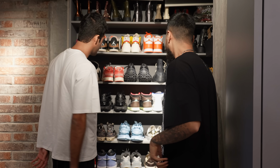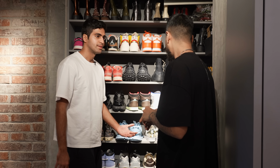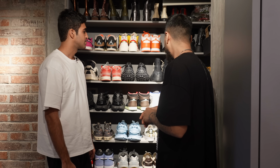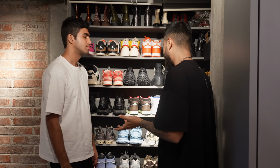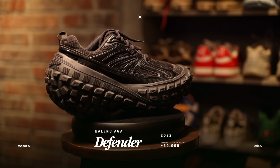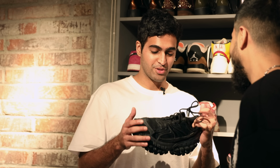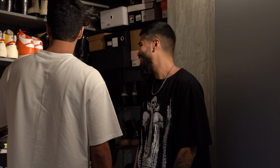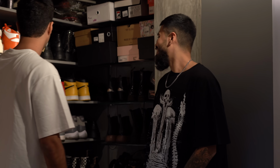Here I see there's no consistent pattern. How do you choose a pair of shoes to buy? If I like something, I just get it. You have the Balenciaga Defenders, right? Oh, I really like those. They look dope. I'm already 6'1", but these make me almost 6'2", 6'3", and I really love that. And you have the Air Fear of Gods. Yeah, not these, a commonly seen shoe.